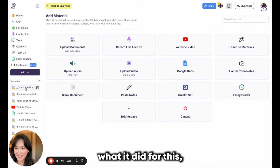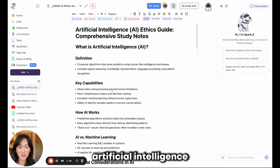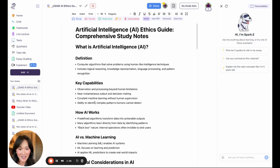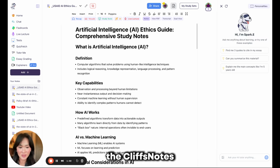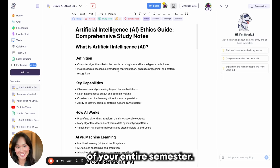Look, for example, what it did for this, specifically Artificial Intelligence and Ethics Guide. Need a cheat sheet before class? Done. Last minute test prep? Done. It's basically the Cliff's Notes of your entire semester.